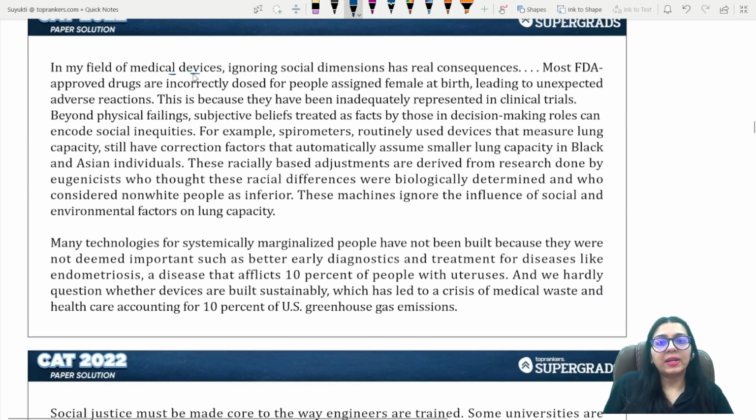Now, in my field of medical devices, ignoring social dimension has real consequences. So the author says that in his field, it has some real consequences. Most FDA approved drugs are incorrectly dosed for people assigned female at birth, leading to unexpected adverse reactions. So most of the FDA approved drugs are actually incorrectly dosed for people assigned female at birth. So you can't really be giving it to them. And that is why these adverse reactions happen. Why does this happen? Because they are inadequately represented in clinical trials. So while the clinical trials are happening, people are not very well versed with what needs to be administered to whom.